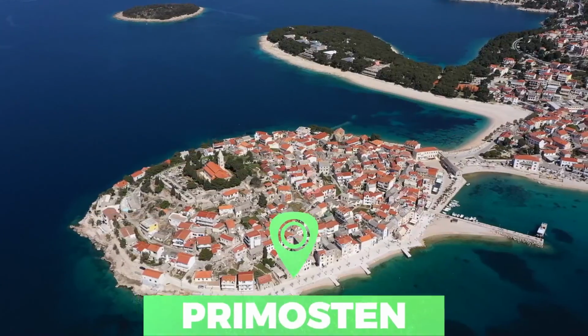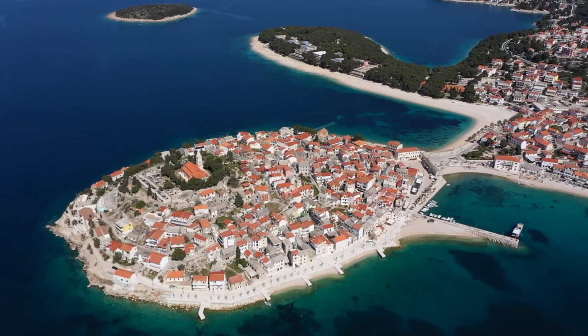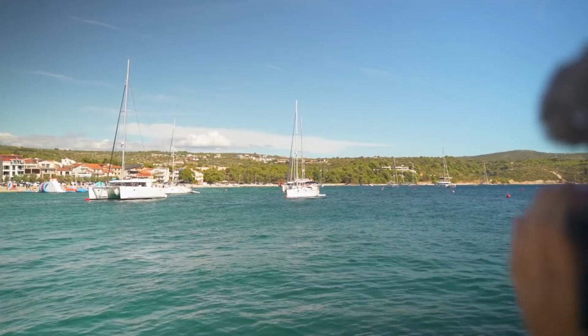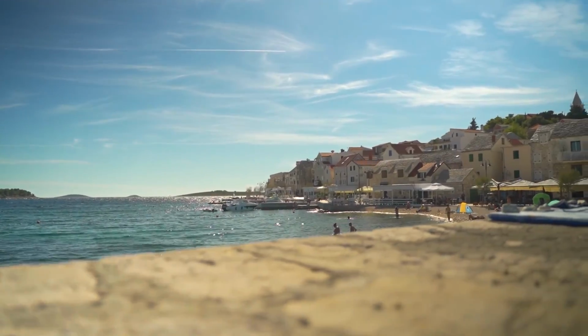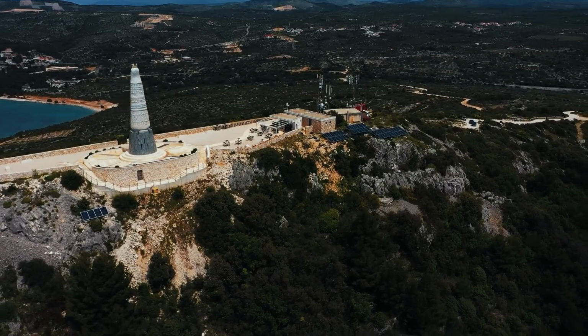Number 8, Primosten. Just off the coast, in the Adriatic Sea, sits beautiful little Primosten. The Turks threatened the city back in the 16th century, so the citizens of Primosten made this little inlet and island connected to the mainland with a drawbridge. Fortified walls went up and the small city survived. The island was returned to being an inlet with a causeway, but the walls remained.